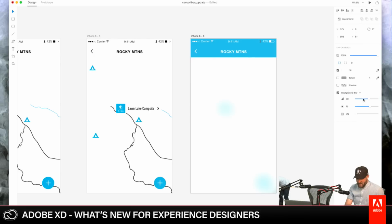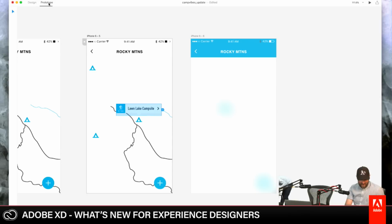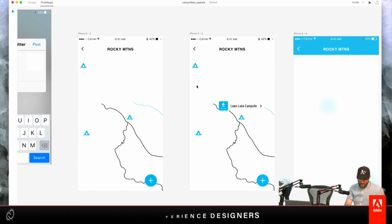I'll just continue designing my app. Just put some masks, do some masking, do some background, sexy background blur.